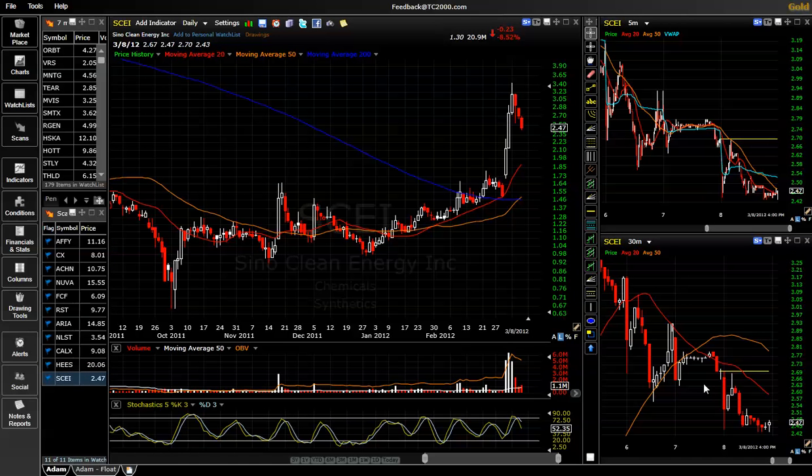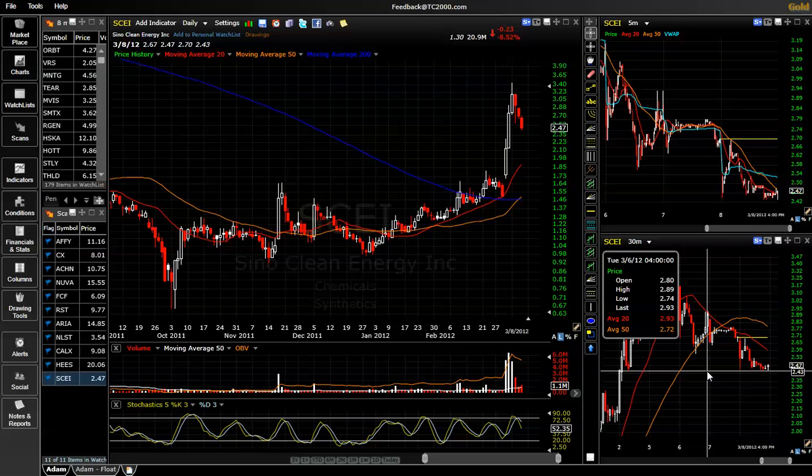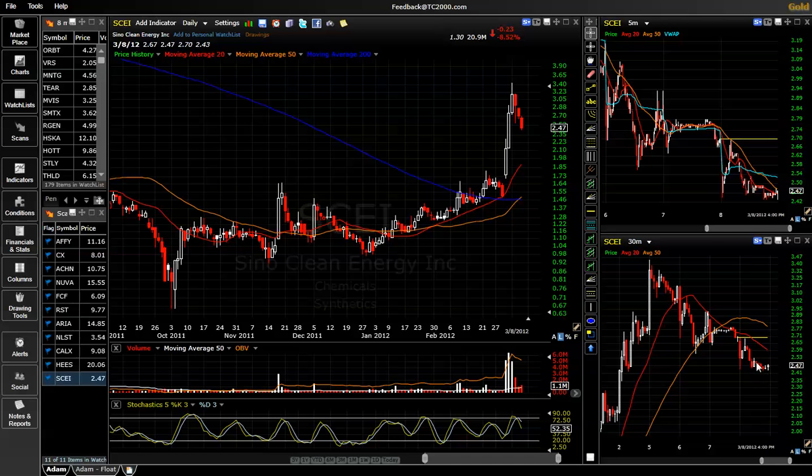SCEI is also one of my favorite stocks. My top 3 stocks right there are RST, NUVA, and SCEI. I like this one as a 3-day pullback, low volume pullback. And if you look on the 30-minute chart, you can see it actually did pull back to some kind of support where it's starting to bottom out and base. So we could definitely see a bounce higher from here.